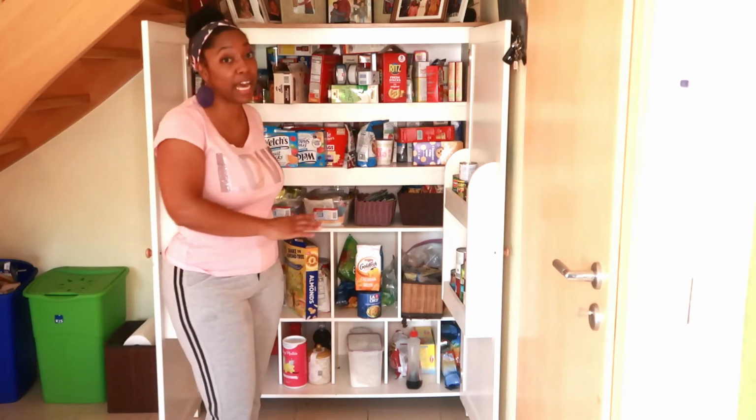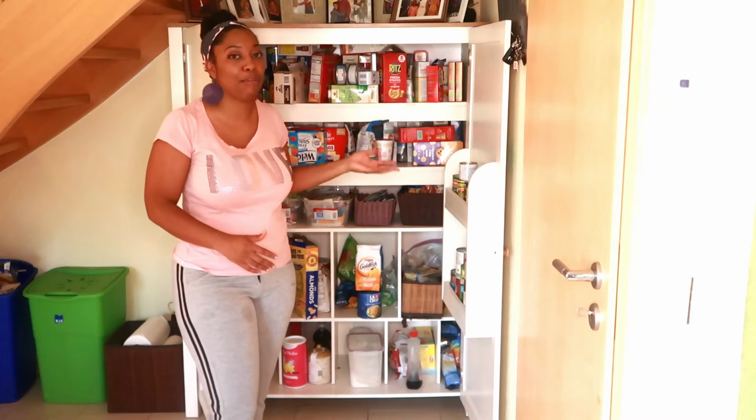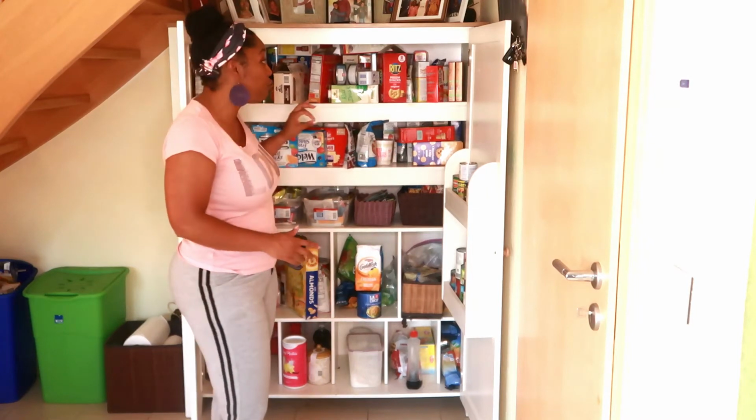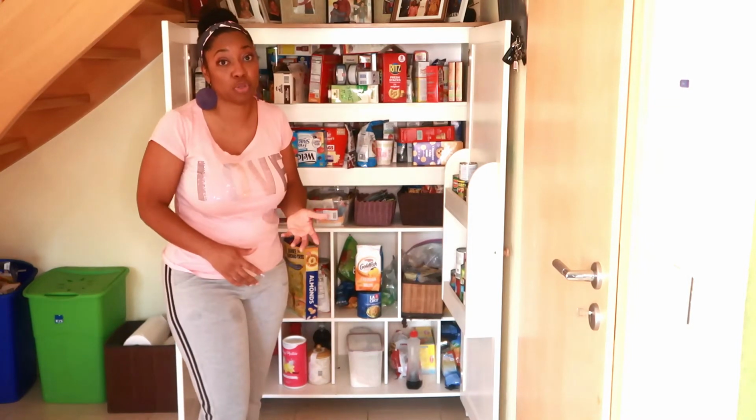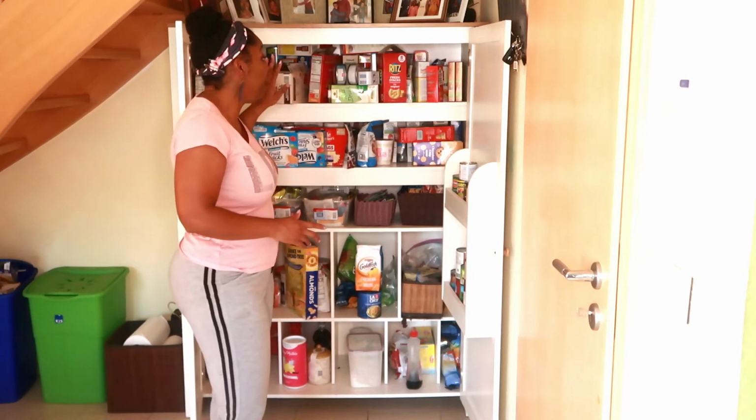You really need to look at it and get a layout, get a feel of what kind of cabinet you are dealing with. Then that of course gives you an idea of what kind of storage that you're going to need, if you're going to even need storage, and all that good stuff.